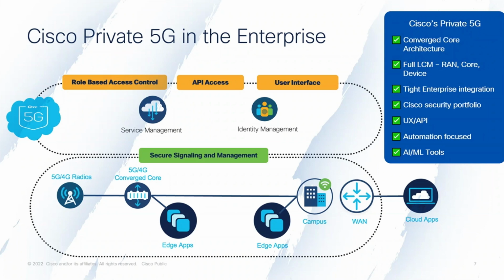So enterprises will have a way where, let's say, there are admins and there are regular users. You can do this through the cloud portal, where they can assign different access based on their role. They will have UX access, which we will go into in a moment. But if they want to consume those details through API, they will have that as well.